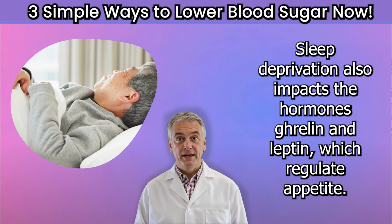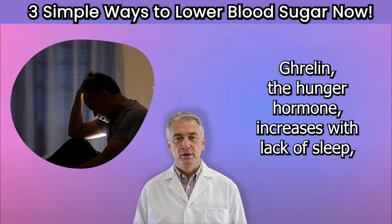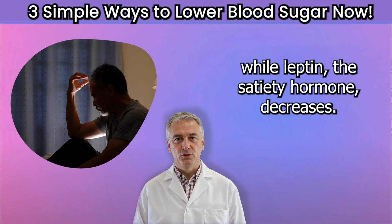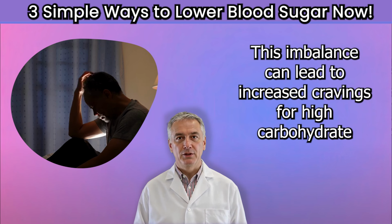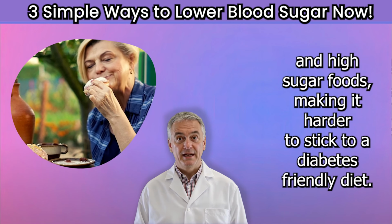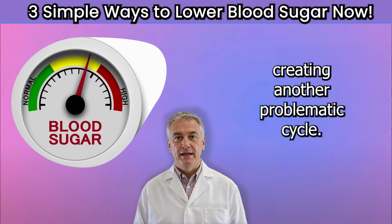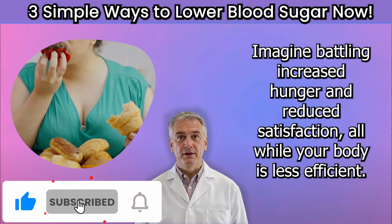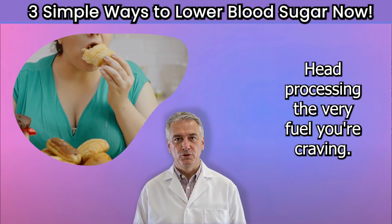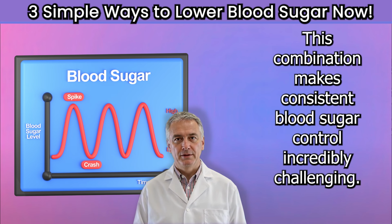The intricate connection between sleep and glucose metabolism extends beyond just cortisol. Sleep deprivation also impacts the hormones ghrelin and leptin, which regulate appetite. Ghrelin, the hunger hormone, increases with lack of sleep, while leptin, the satiety hormone, decreases. This imbalance can lead to increased cravings for high carbohydrate and high sugar foods, making it harder to stick to a diabetes-friendly diet. Consuming these foods then directly contributes to higher blood sugar levels, creating another problematic cycle. Imagine battling increased hunger and reduced satisfaction, all while your body is less efficient at processing the very fuel you're craving. This combination makes consistent blood sugar control incredibly challenging.